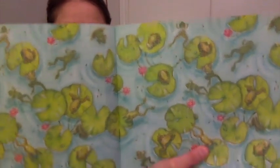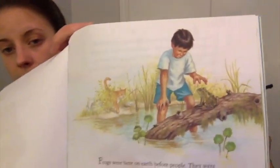A bunch of frogs on lily pads. Frogs were here on Earth before people. They were here before monkeys, before cats. Frogs were here before giraffes. Frogs have been here on Earth for millions of years.